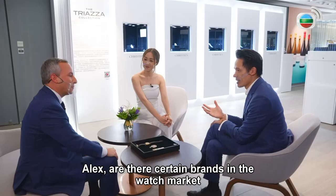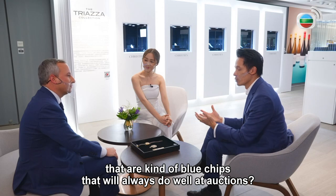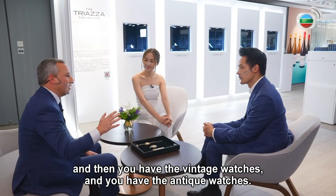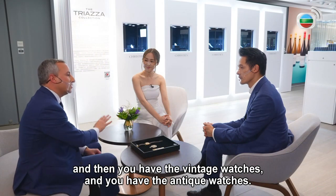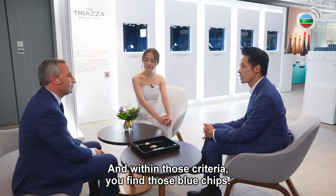Alex, are there certain brands in the watch market that are kind of blue chips that will always do well at auctions? In our world, you have the contemporary watches, and then you have the vintage watches, and then you have the antique watches. And within those criteria, you find those blue chips.